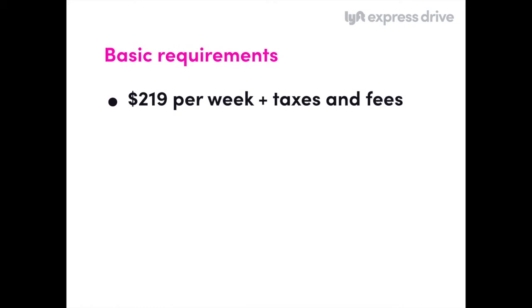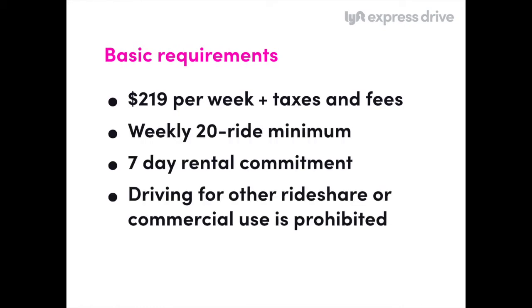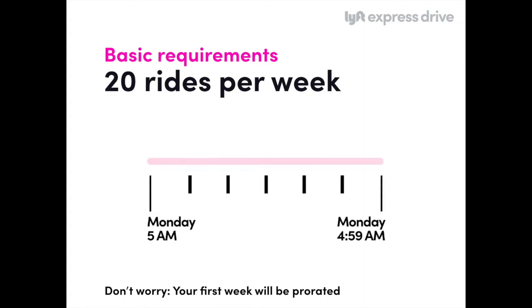You can rent a car through Express Drive for as long as you need it, but you'll need to meet a few requirements in addition to your weekly rental fee. Let's go through these one by one. First, you'll have to give at least 20 rides a week. Rental requirements start fresh every week at 5 a.m. on Monday. You'll have until 4:59 a.m. the next Monday to complete your 20-ride requirement.